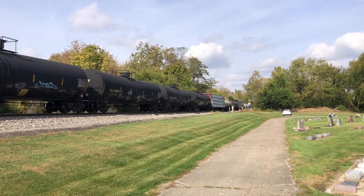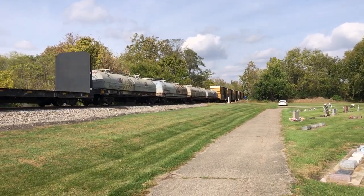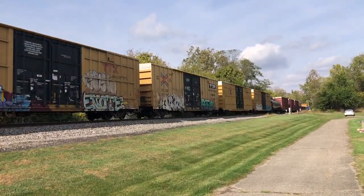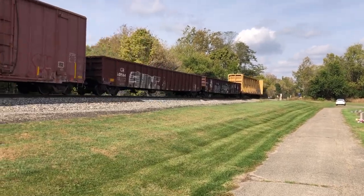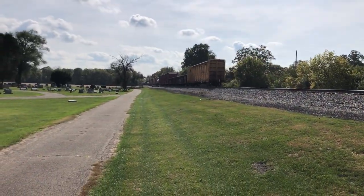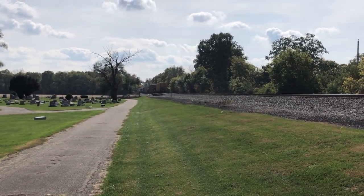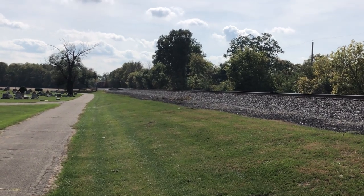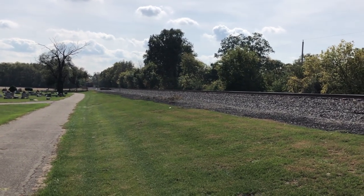Mike. That was a good one. He's heading towards Hamilton, Ohio. We're north of Hamilton. And he'll just keep going right on down the Newcastle District until he gets to Gest Street Yard in Cincinnati.